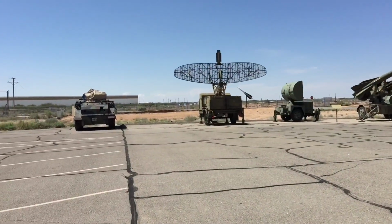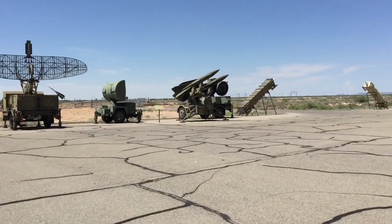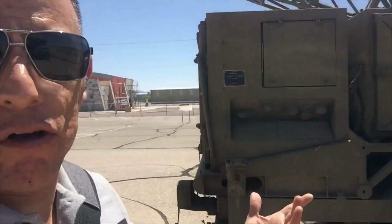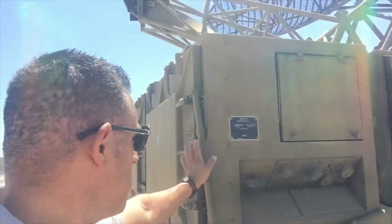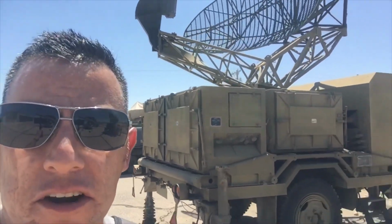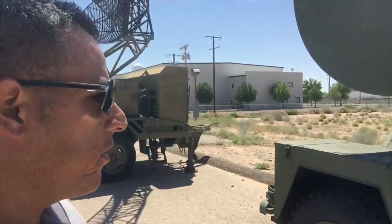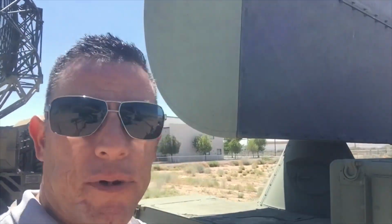Check out this display right here. Now this display, as you're entering the parking lot of the museum, some of the things I like about these displays that they have here in the parking lot is that you can get really close. I mean, you can actually touch this right here. This is a radar system that the American military built. This is another radar system right here. And like I said before, you can actually touch it. You can get up close.